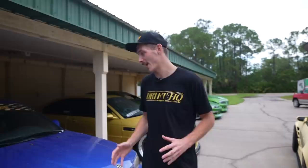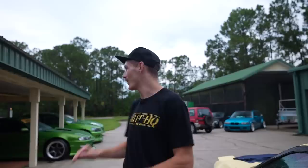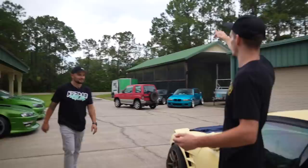This is Duarte's personal car, Blue Thunder, a beautiful E36, S54 powered. Drift week machine. Another one of Duarte's, basically the BMW version of myself. A lot of these cars that you see here are actually his personal cars, and then his kids' cars are over there. Are those Z4s? Z3s.